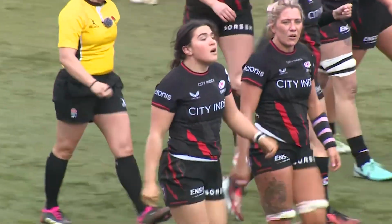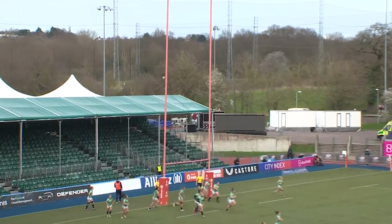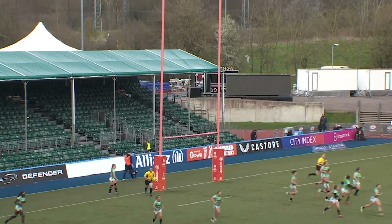They kept it tight. They did what they needed. Replacement hooker to dive over for her side. Harrison adds the conversion. 33-19.